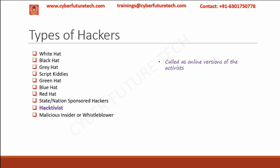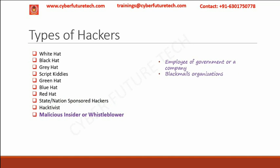Hacktivist. They are also called online versions of activists. Hacktivists may be a hacker or a group of anonymous hackers. They hack government and organizations to gain unauthorized access. Malicious insider or whistleblower. They are employees of a company or a government with bad intentions and know all the illegal activities within the organization. Later on, they blackmail the organizations for their personal gain.